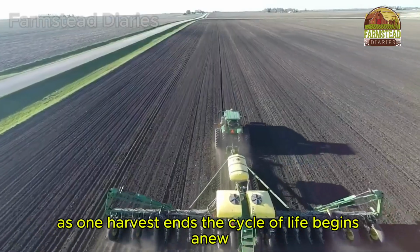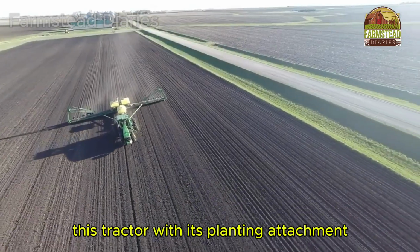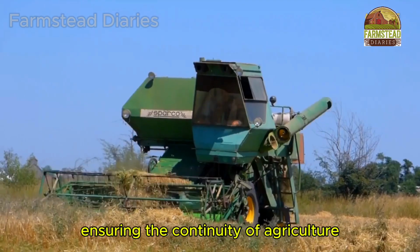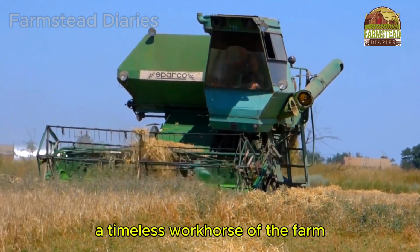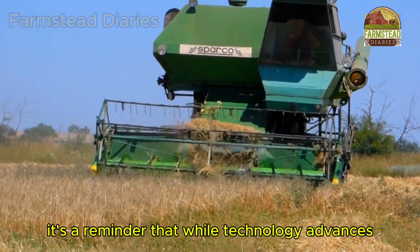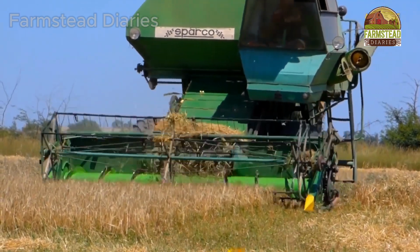As one harvest ends, the cycle of life begins anew. This tractor with its planting attachment is laying the foundation for the next generation of crops, ensuring the continuity of agriculture. The green Sparko combine, a timeless workhorse of the farm, is busy with its task. It's a reminder that while technology advances, the fundamental principles of agriculture remain the same.